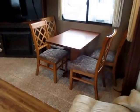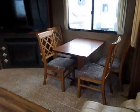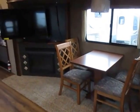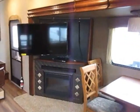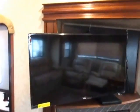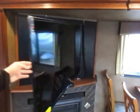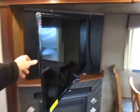Hardwood freestanding table here. I believe that's an upgrade. I think a booth is standard. If not, this is pretty much how we're always going to build this floor plan. And the entertainment itself is very impressive. Giant. I think it's a 49-inch, but for the sake of argument, for ease, I'm just going to say 50-inch flat screen on a reinforced double hinged swing arm.